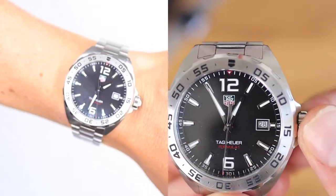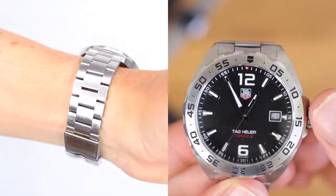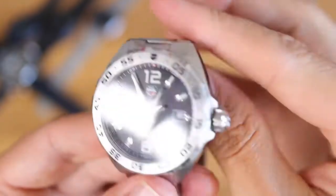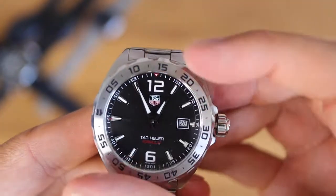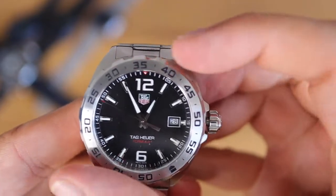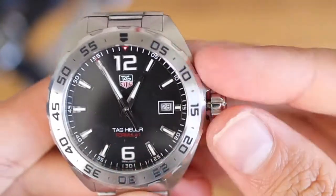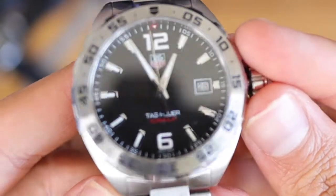It's not a diver. I don't know what it wants to be. Is it a diver? Is it a racing car? It does have a screw down crown and a screw down case back, and it does have this rotating bezel, and actually the bezel is very nice. Look out for it in the next edition of Watch Bezel Wars. But yeah, the bezel is nice, but it's a funny watch. It doesn't know what it wants to do.